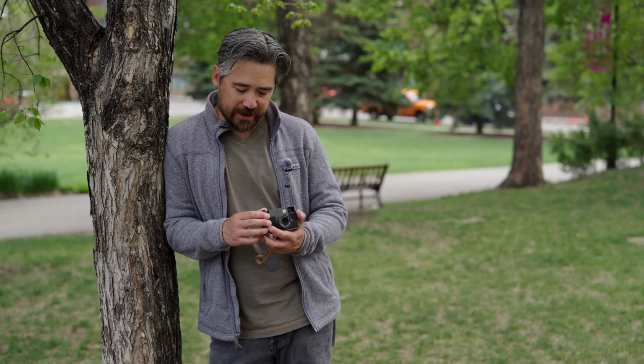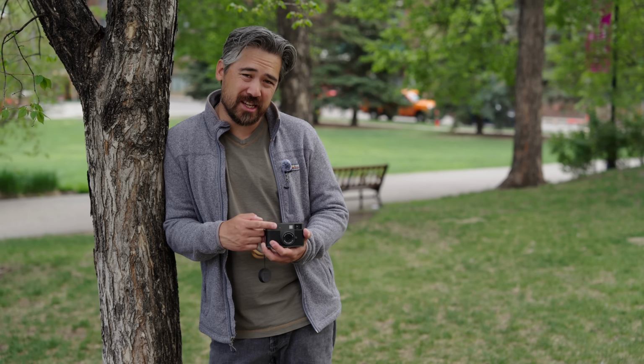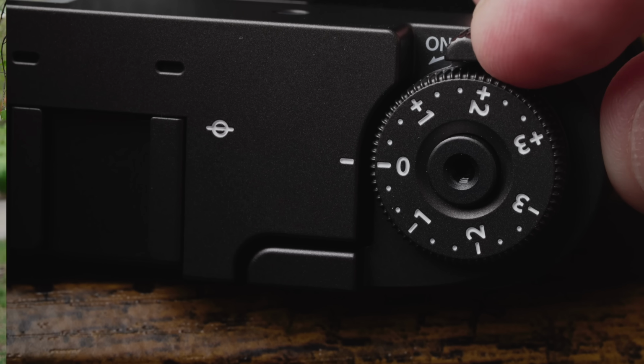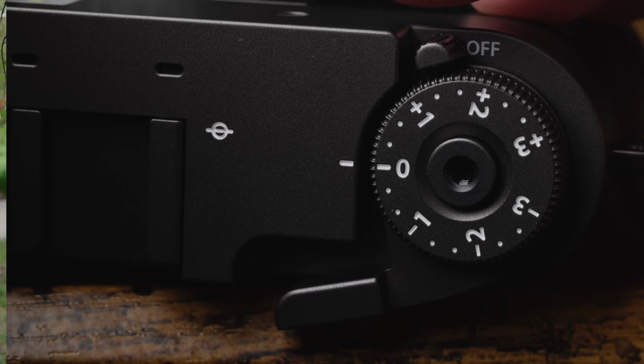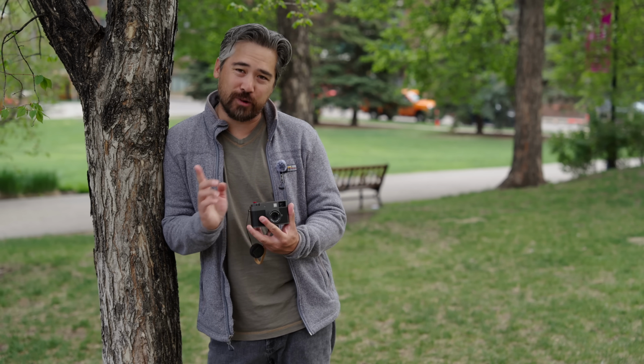Okay, so while we're on the topic of some of these controls, let's get more into how this camera handles. It actually has a really nice little on-off switch right here in the front. It's very easy to just push in. You can see the thumb winder pops out here, and yes, it does have a thumb winder. I'm going to talk about that. And so that's just really handy to have everything set up ready to go.